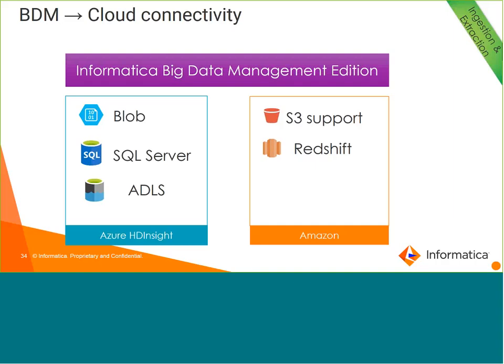So if you want to know the complete list of connectors supported by us, you can also refer to our user documentation where we list all the connectors which we support in different Hadoop distributions and ecosystems as well.